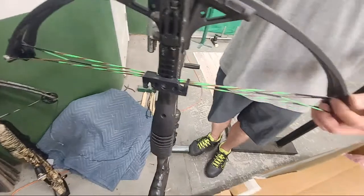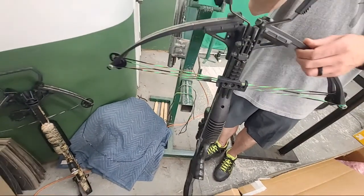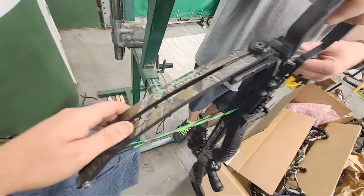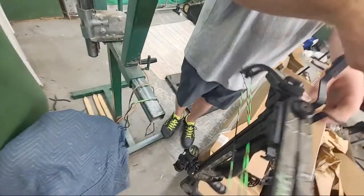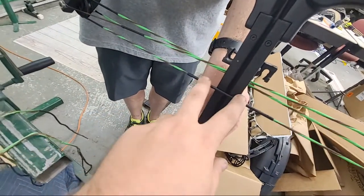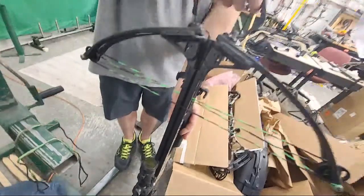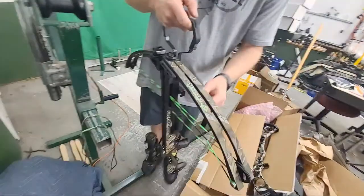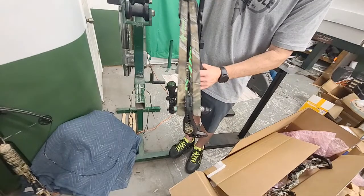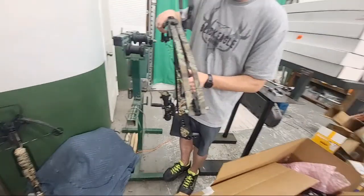The biggest thing I tell people with a crossbow is I tell them to mark where the string sits on each side of the rail, because people will grab these things and pull them back to the left or the right, and that'll cause a lot of problems as far as inconsistencies shooting. This is one of the takedown models, I believe. And I always tell them to put a mark.